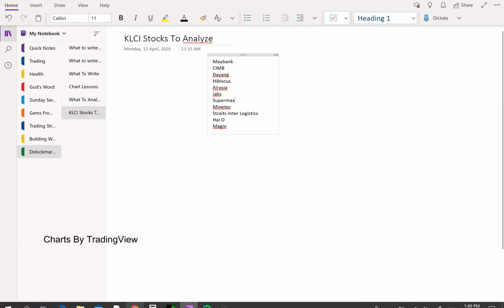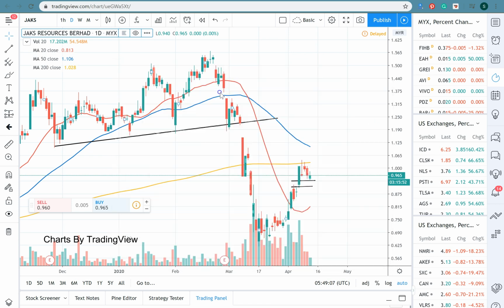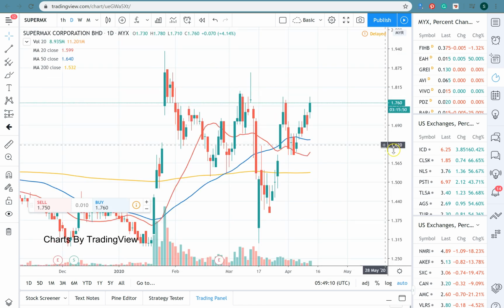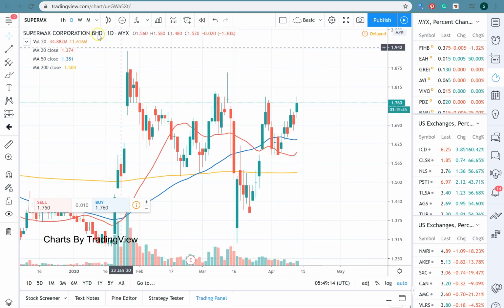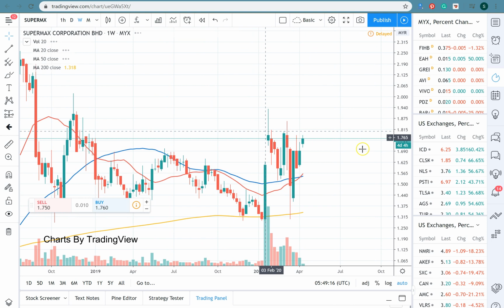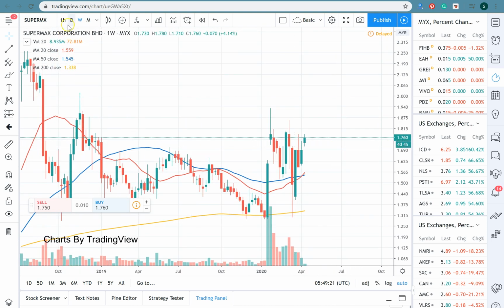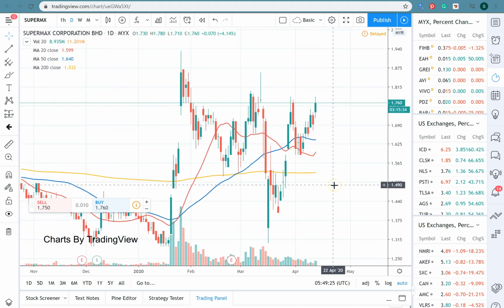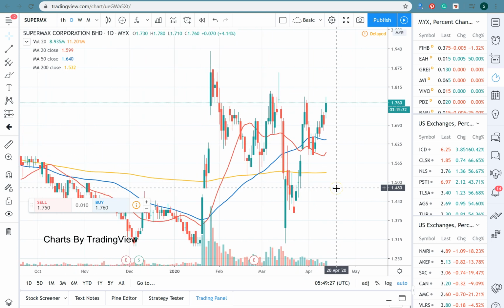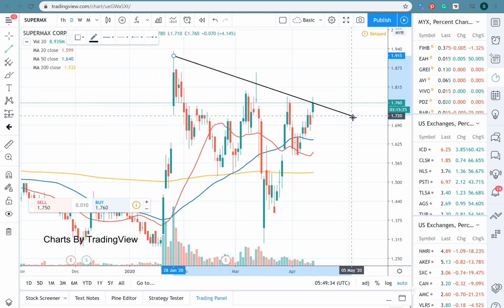And then SUPERMAX. SUPERMAX is a stock that has a wild trading environment. So pretty wild. It doesn't give you any trend. Yeah, quite messy.